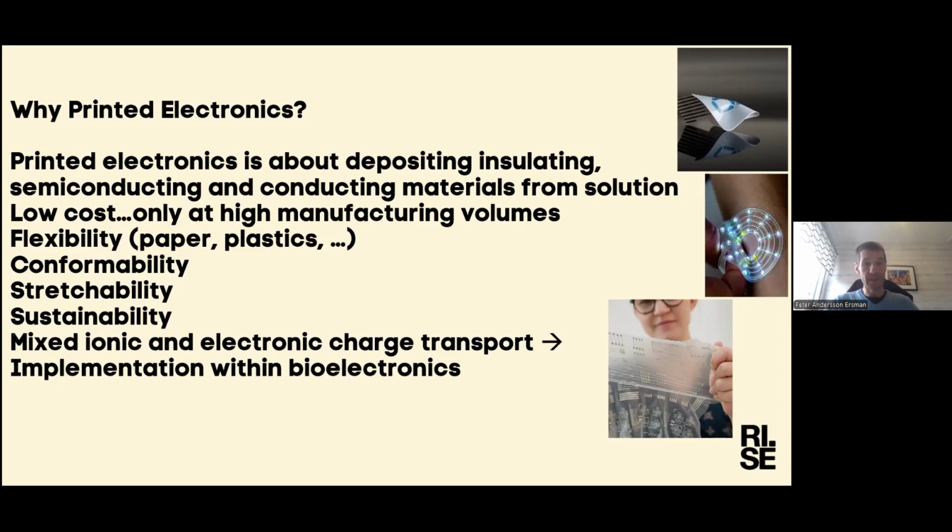And then also related to bioelectronics, we quite often use organic conjugated polymers. And most of them are known to show mixed ionic and electronic charge transport, which makes them very useful in bioelectronic applications.